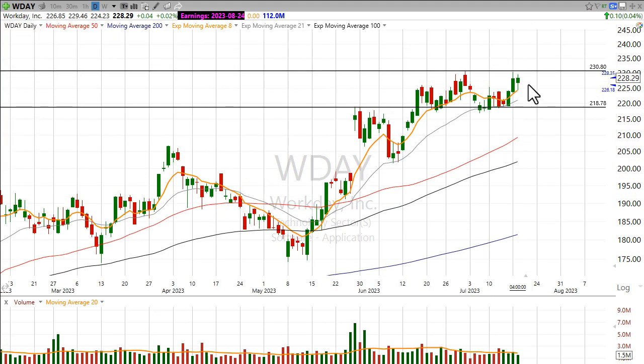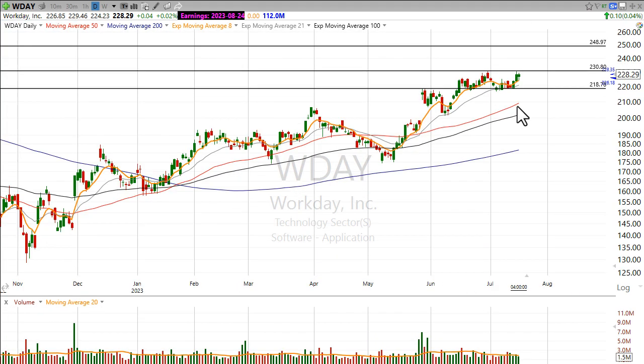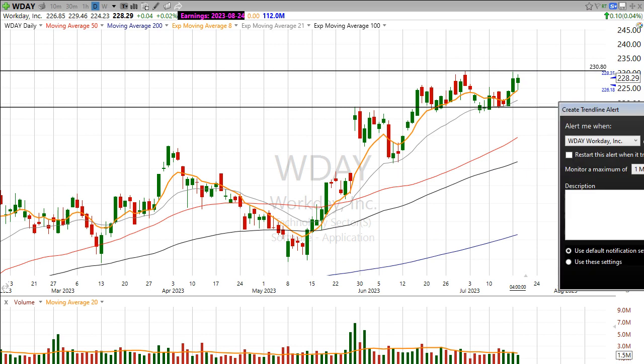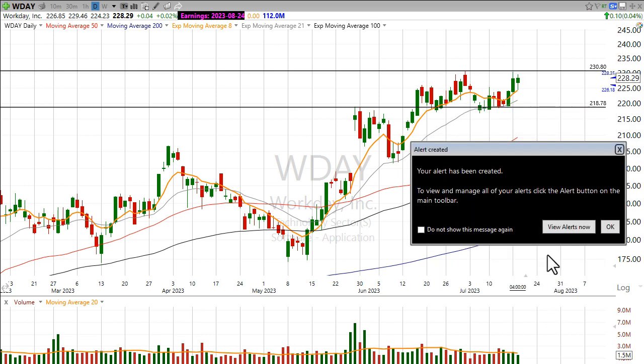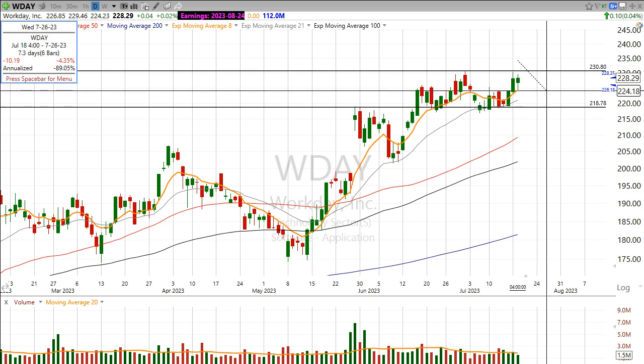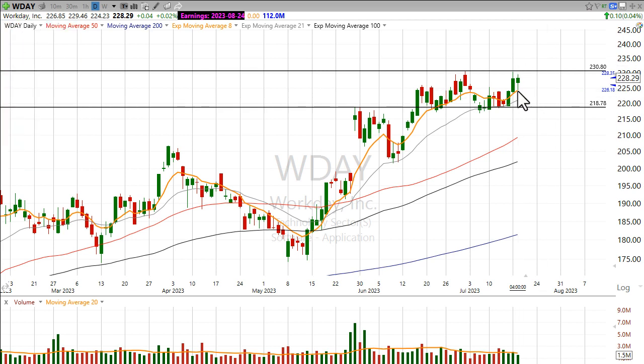Again, a lot of these stocks are a bit extended, so we're looking for follow through to the upside. So I think it makes sense to have an alert on Workday right around 230.80 or maybe slightly below, and then take a look at it and look for a high volume breakout above that level. If the stock does break out, we're going to want to see it hold above that level and ideally not come back down and close under that 8-day exponential moving average.